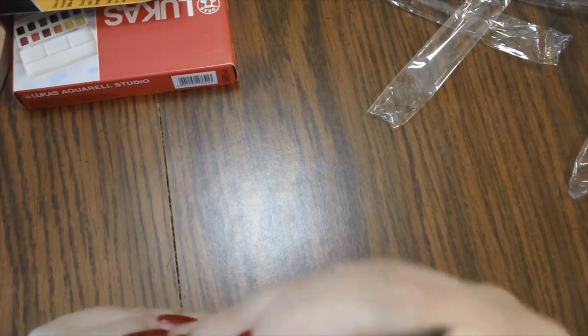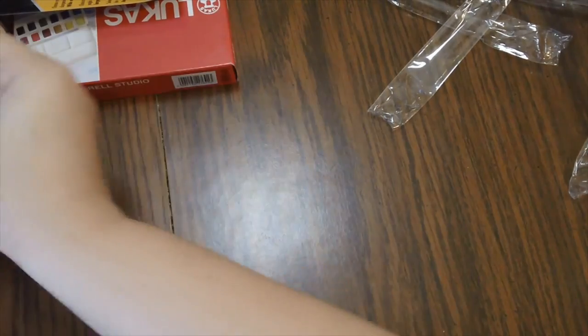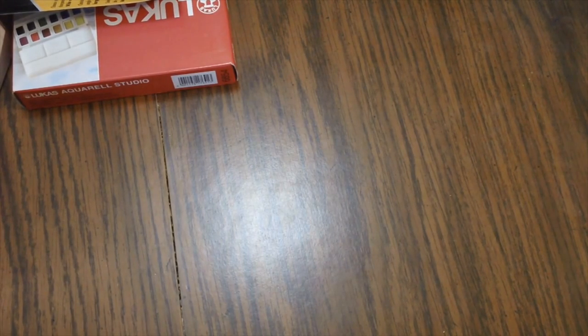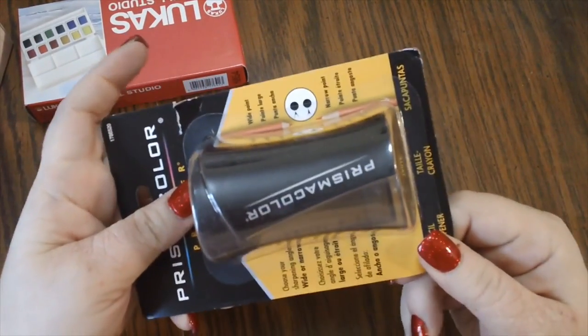For those, I'm not going to put them back in the cellophane. They may get a little bit scratched, but I'll just keep them in the box and they should be all right. And then I'll throw away the cellophane. All right, so there's the pencil extenders, and then I got another Prismacolor Premier pencil sharpener.